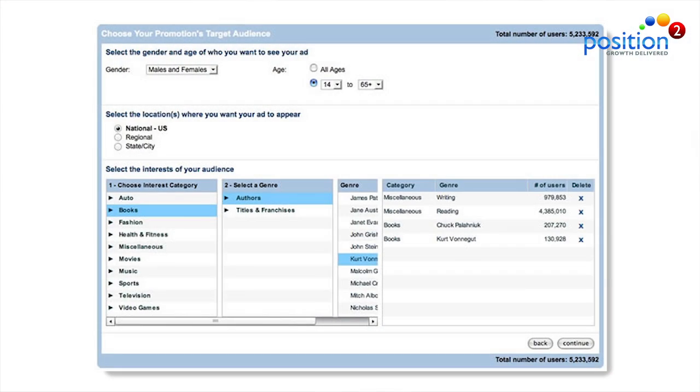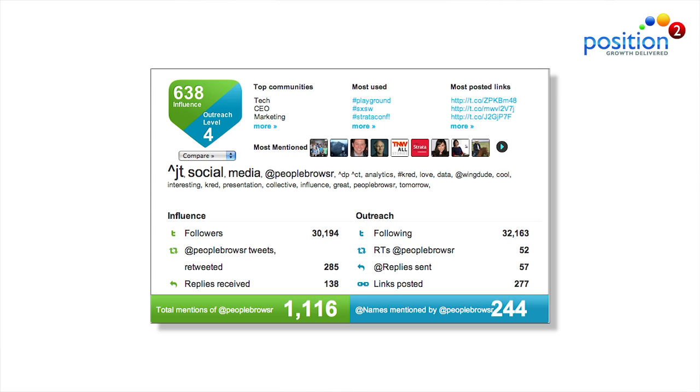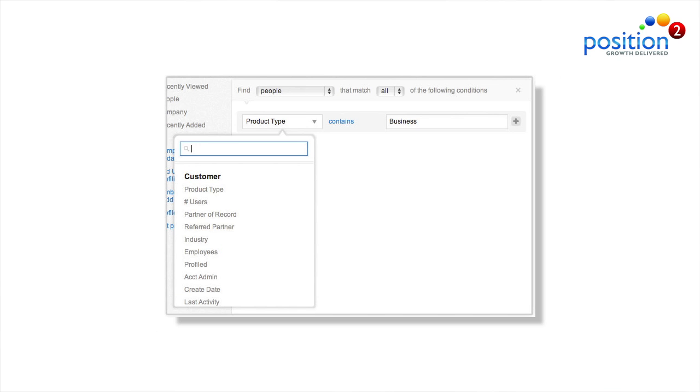Hyper-targeting got better. So now you can combine information that you had with gender, geography, and interest with new metrics like influencer levels and lists by target interest so that you can do things like target people from Palo Alto who are technology oriented that don't like Verizon.